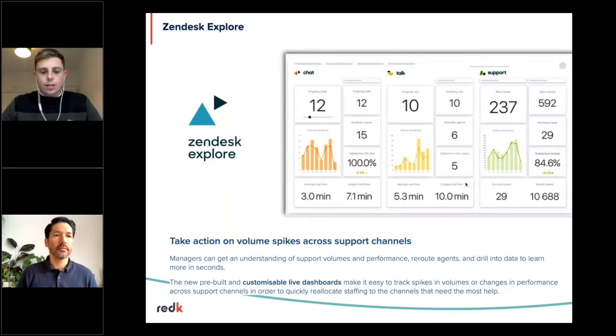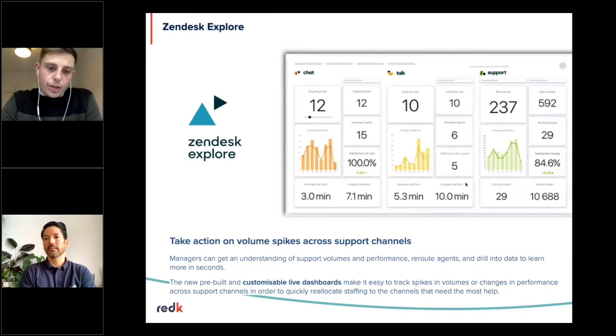Yeah, absolutely. So Zendesk Explore is something that Zendesk have been really focusing on over the last 18 to 24 months, I suppose. It's providing a full understanding of the data that we're receiving within our Zendesk support. Customer experience is, of course, designed heavily on how the customer feels, but you can really emphasize and change that by using the correct data. So they're now using live dashboards that you can see on the screen here.